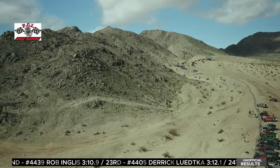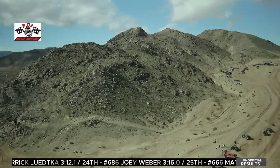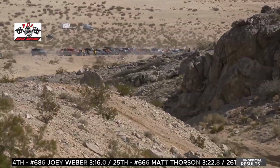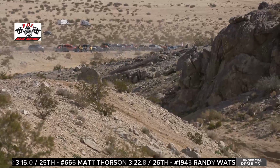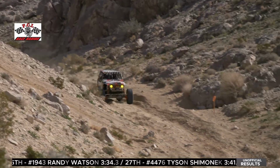So far, he's doing very well. Made quick work of the four wheel parts rock section, dropped down into the wash, made an easy transition in that corner that we've been watching all day. This is the gotcha corner, though, that we've been watching. We'll just have to see how well he makes it up Short Bus.